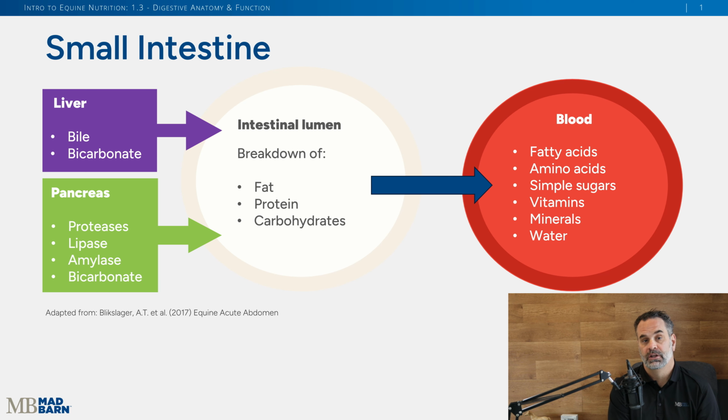So when we look at the small intestine, you can see we also get some addition of bile and bicarbonate from the liver and the pancreas, which gives us some enzymes and bicarbonate. Because again, remember the stomach, highly acidic environment coming into the small intestine. So they help buffer that a little bit, but then also break down things with fats, proteins, and carbohydrates. So that is happening in the small intestine, which in turn is absorbed by the blood: short chain fatty acids, amino acids, the sugars, vitamins, minerals, and water. And that's going through that 70 feet, 25, 26-meter long small intestine.